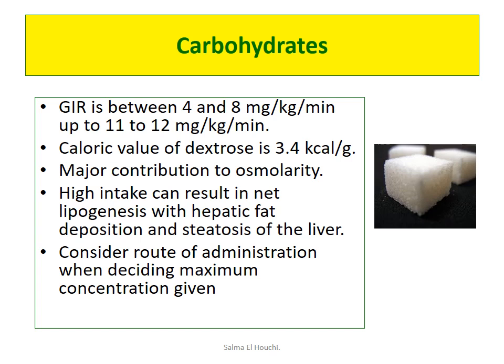The caloric value is 3.4 kilocalories per gram. It has a major contribution to osmolarity. The problem is that you should not depend on it because this increases lipogenesis and can cause complications like steatosis in the liver.